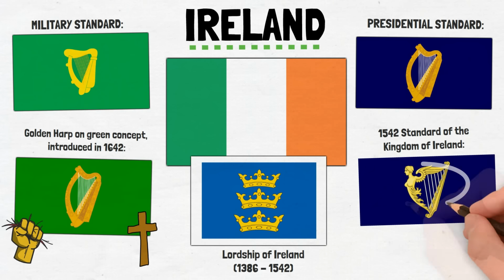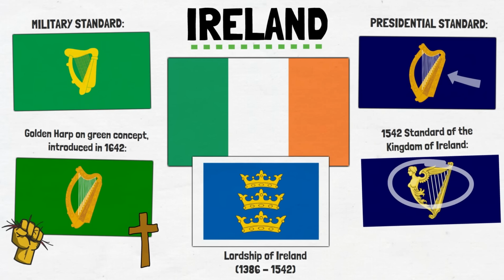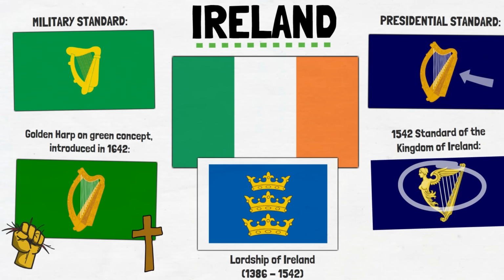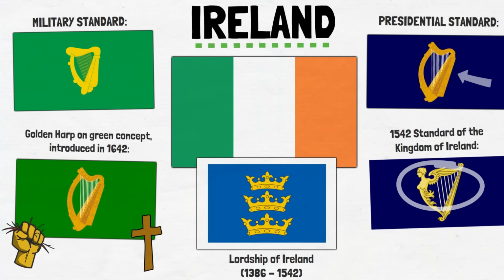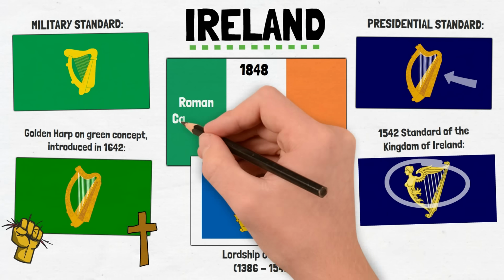The harp remained, and the blue remains too in that presidential standard, but it's interesting to see how it was replaced as the main national color, creating a big difference between the first and current flags, which was apparently presented as a gift in 1848.